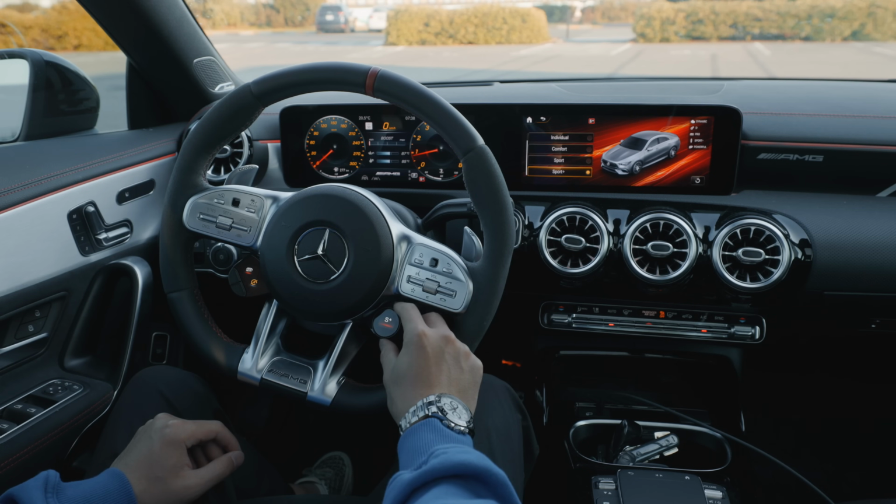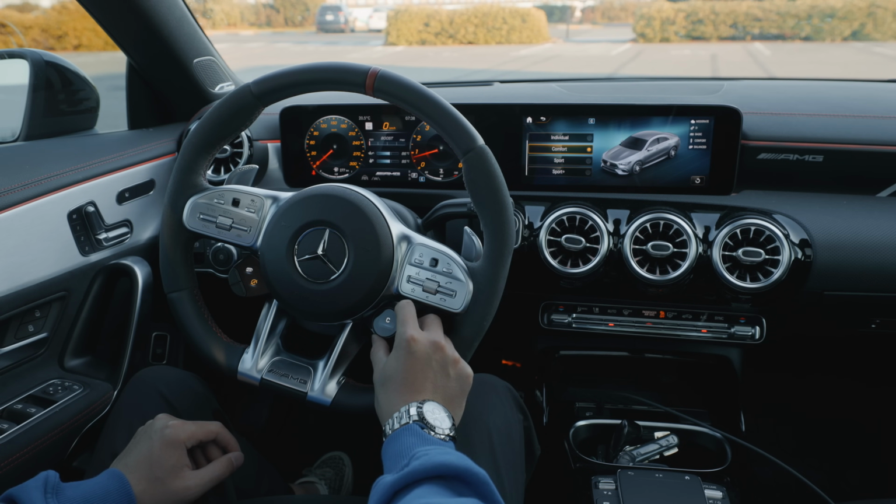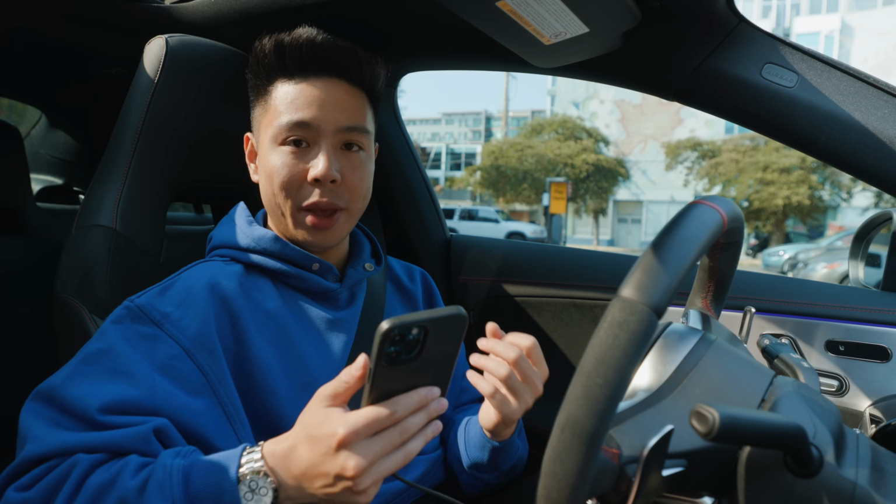How many software updates have I received for this car? I believe I've got one so far, and there was a letter that lets you know that they're going to be issuing an update for something, and I believe it does it by itself over the air, which is nice. The last question I'm going to answer is, does it feel like a cheap AMG?